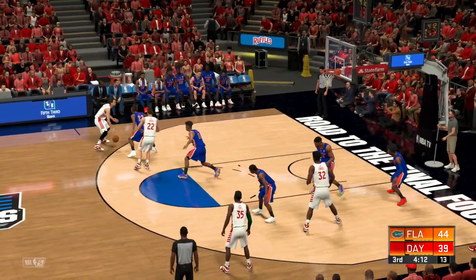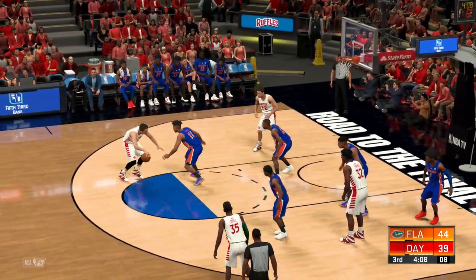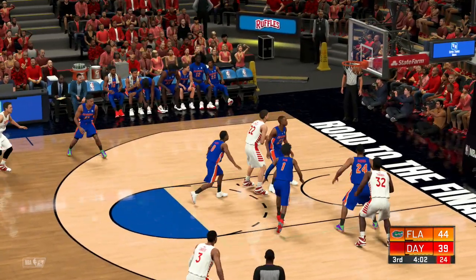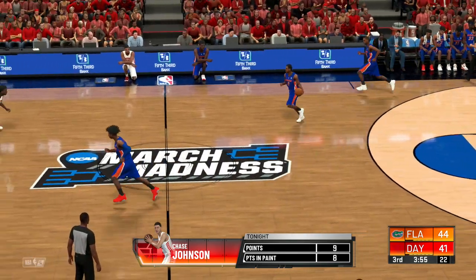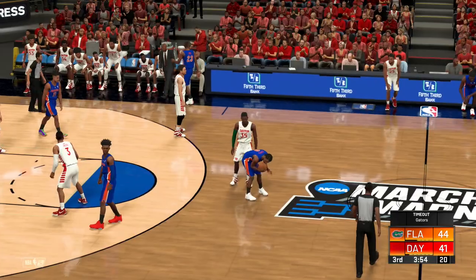Lewis covering. The pass to Johnson. Bucket is good. Johnson's got 4 points in the quarter. Now that's the kind of passing right there that makes a difference, not just in that possession, but maybe on your play for the entire game.